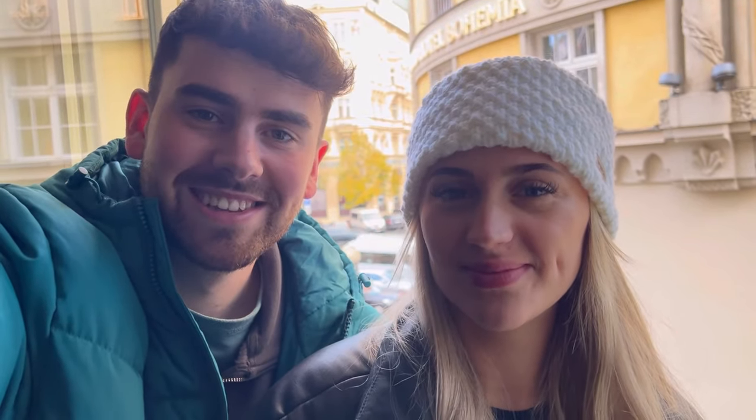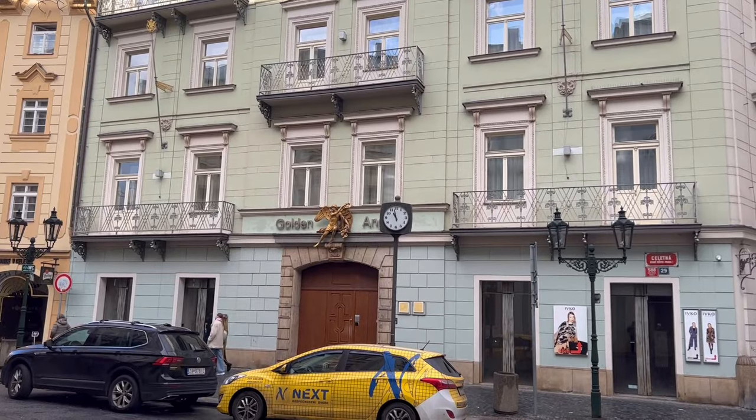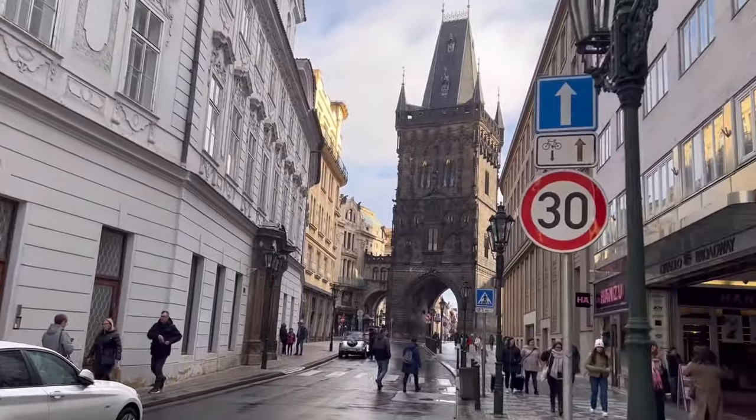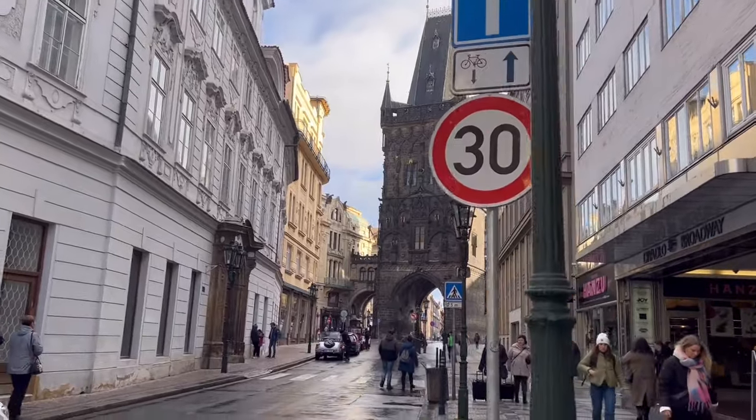Today we're going to check out the Old Town Square and see the astronomical clock and things around the Old Town Square, so come and join us. The hotel we're staying in is the Golden Angel, and literally across the road is the Prague Tower, which is what we're going to see first.